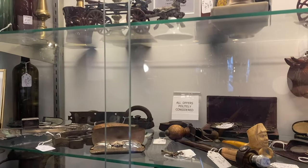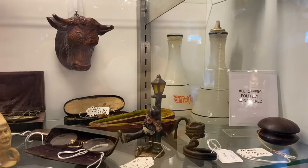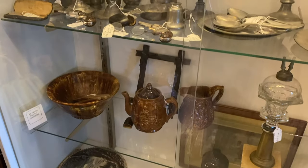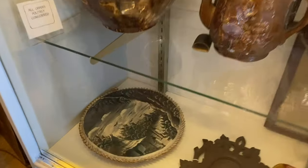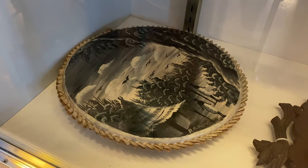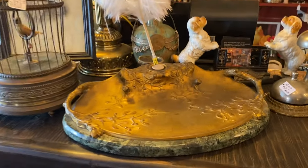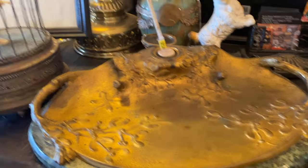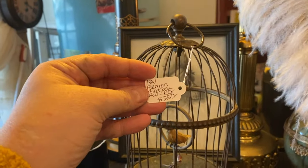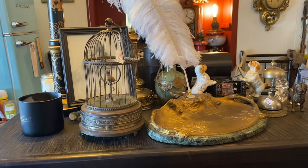I saw so many things in the store I just haven't actually seen before. It was really fun to see this kind of quality of antiques and just learn a little more. Like, isn't that amazing? Oh, I love that. Oh my gosh, look at this. And oh, an antique automaton. Oh, that is amazing. Absolutely stunning.